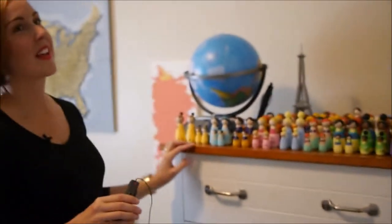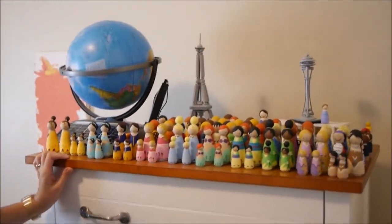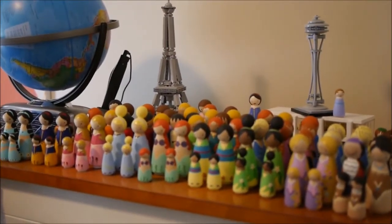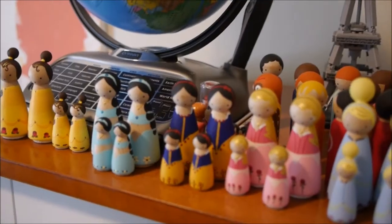We are here in the room that you do your pegs. Right. It's a bit of a mess. It's just a spare bedroom in our house, and I've set it up as a studio. So you can see here are all of the princess ones that she's been working on for the show. And I've done all 13 Disney princesses, starting with Snow White and ending with Elsa and Anna.